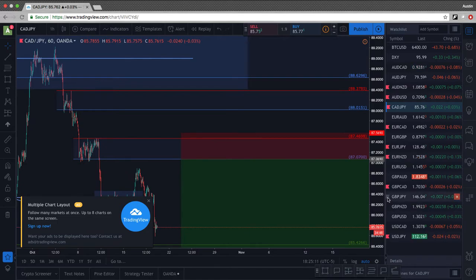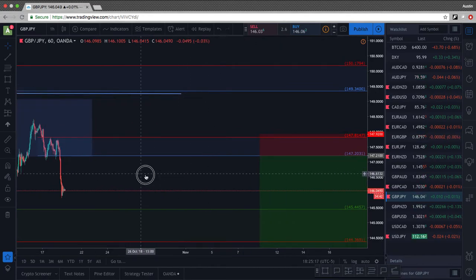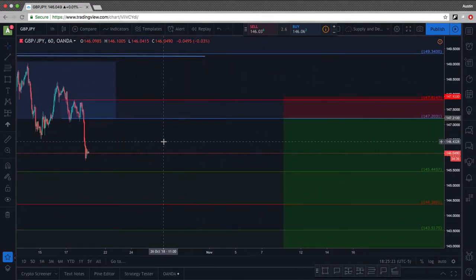But this GJ, this pound yen, I'm excited about this one, guys. We'll see what happens. If and when I meet entry, I will post an update.